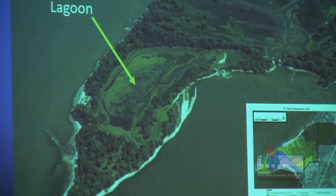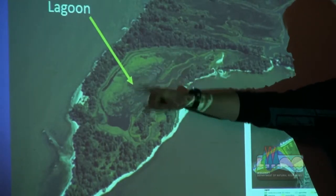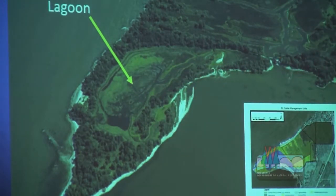At any rate, at that point, this lagoon was mostly filled with water. You can see this picture was taken during the summer, so you've got some algae there at the surface, but the habitat here is quite wet. So that lagoon is a major feature that attracts water birds, some breeding wetland species, and of course ducks and geese when there's water there.